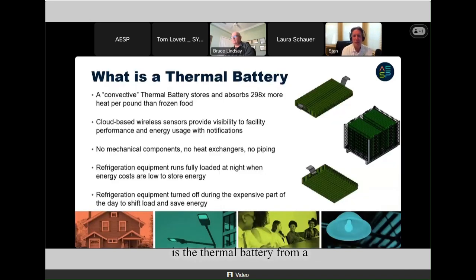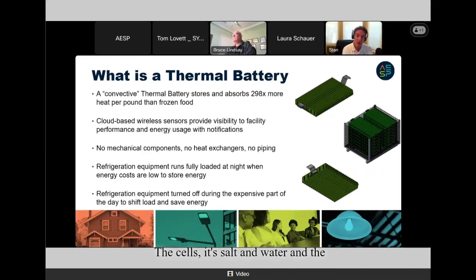Now, what is a thermal battery from a refrigeration standpoint? Let me just describe this to you. The image in the top right shows thermoplastic cells mounted on a galvanized steel frame. They're only two parts, very simple, very easy to install. And there's a mixture inside of the cells. It's salt and water.